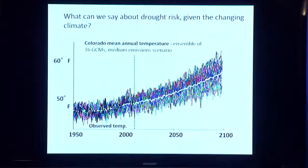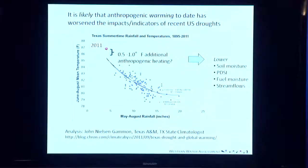So what implications does that have? Well, first, if we think about the drought events we just looked at in the context of anthropogenic warming, which we know has been going on for several decades, really longer, but the biggest effect so far in the last several decades, it's very likely that the warming has worsened the impacts and indicators of these recent extreme U.S. droughts.